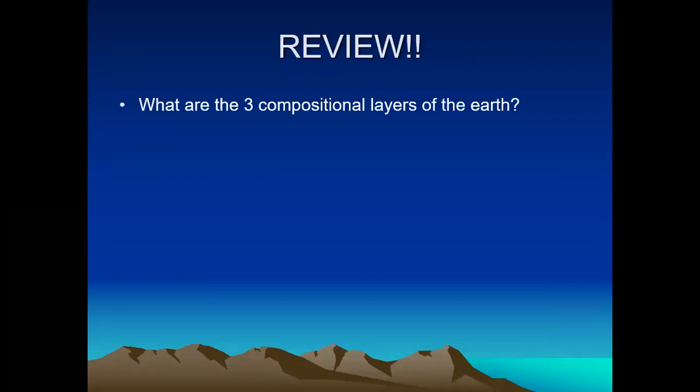Let's just go through these questions a little bit fast. It says, what are the three layers of the Earth? We said they must be four, but what if it said three layers? Yes, Amr, what would we say? Core, mantle, crust. So it's crust, mantle, and core. Well done. Thank you so much.